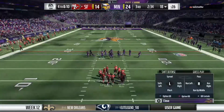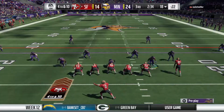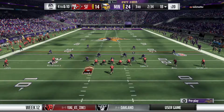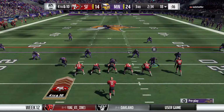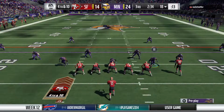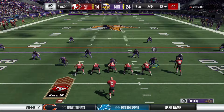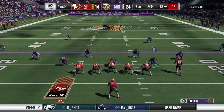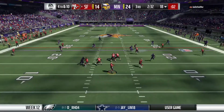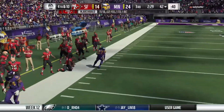The 3 straight incompletions, they don't care. That hasn't dissuaded them. They're going to go for it on 4th. They'll try and throw for it here. To the sideline, and he's got it.